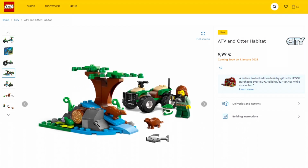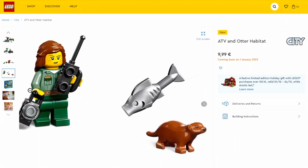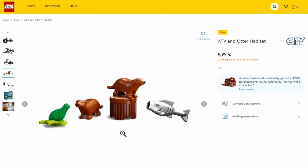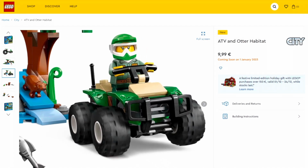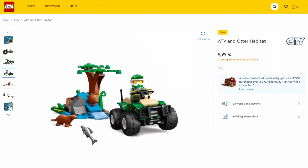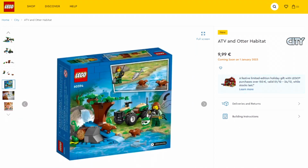So I think for €10, considering that on top of that you get a figure with a very nice torso print and a very nice face print. In fact, she's actually got an alternative face as well, which I'll show in just a moment. And then 4 small animals on top of that. Yes, I said that. 4. Look at that. So the ATV is, yeah, we've seen those before, especially with these wheel arch parts. But I think it's a good color combination. And I think you can see that a bit better in this shot here, and you can also see the alternative face for the minifigure there. So this set I will definitely be picking up.